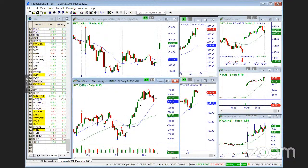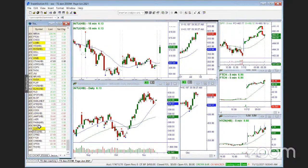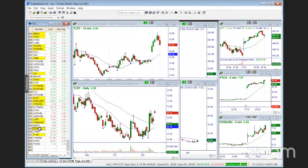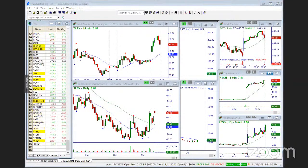All right, Intuit now gapping up, I see, so no pattern. So there was Intuit, and it has earnings next week. It was kind of an M top here, but it has earnings next week. All right, Tilray, let's buy a pullback on Tilray, because I do not want to buy a 5-minute high.